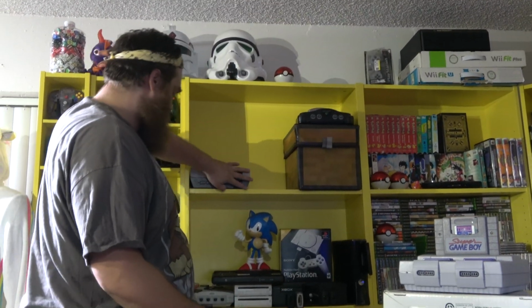This doesn't really count, but let's talk about it. This is a Pokédex, and this is one of my prized possessions. I had one of these when I was a kid. Who knows what I did with it? Who knows where I lost it? But I found this at the Goodwill bins, paid for it by weight, so I got it for like $1. One of the most nostalgia-inducing things in this room is this Pokédex for me. All right, let's keep moving.